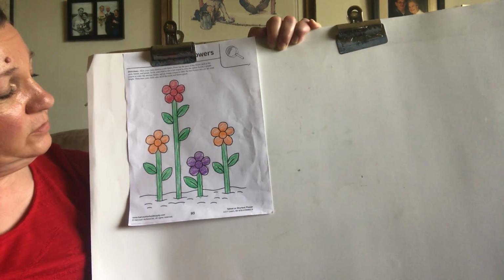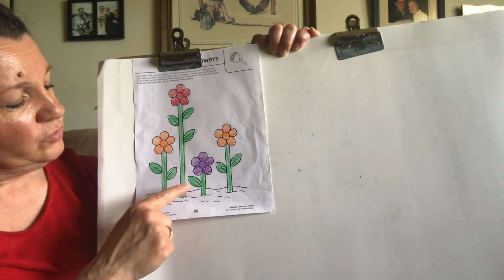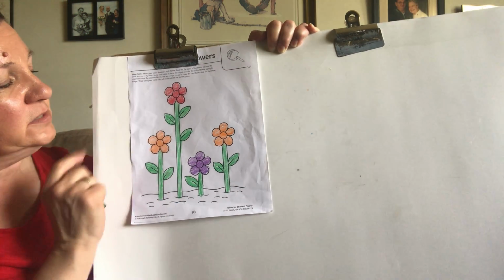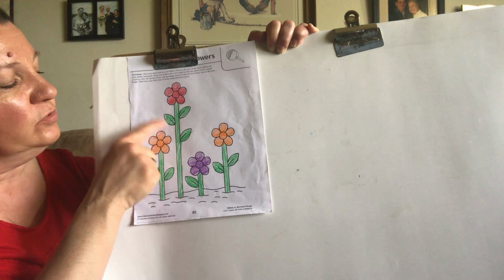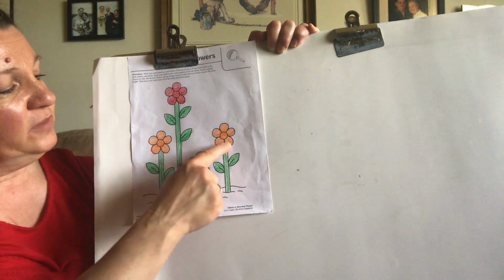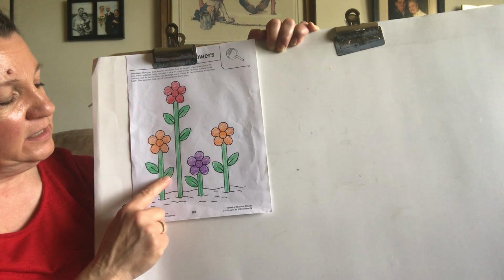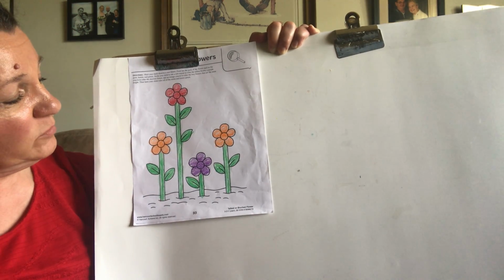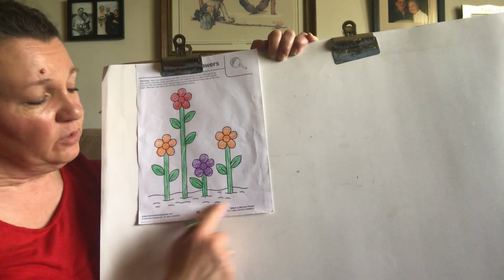Oh, look what I just noticed. Our shortest flower has one leaf. Our tallest flower has 1, 2, 3 leaves. And our flowers that are the same size each have 1, 2. 1, 2 leaves. How about that? They even have the same number of leaves on there. Okay, and down here we have our soil.